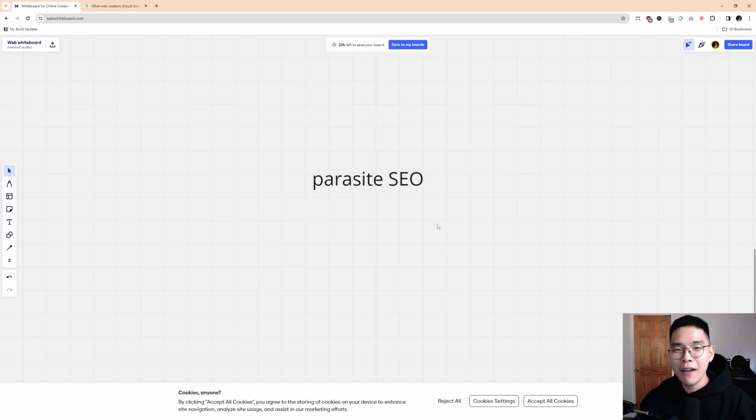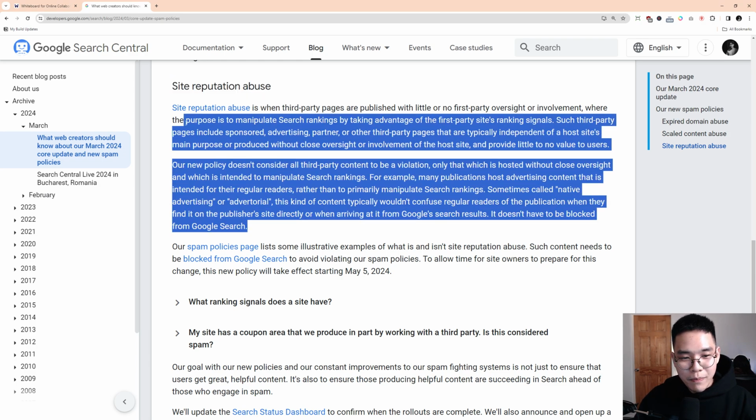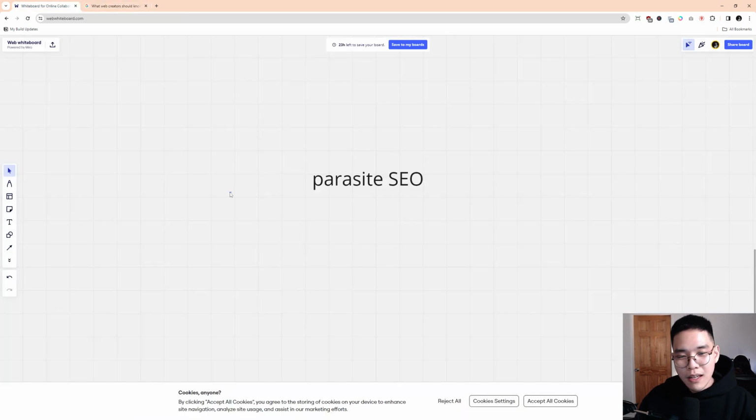So they have to now take some weight off of that. And where else are they going to put the weight? It's really the entire domain authority, all right? So essentially, if you have a lot of backlinks, if you have a lot of authority in the space, you're just going to get more weight, and you're going to have an easier time ranking. So that's what site reputation abuse is.